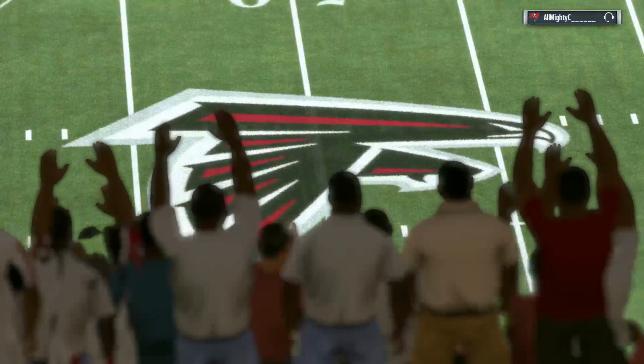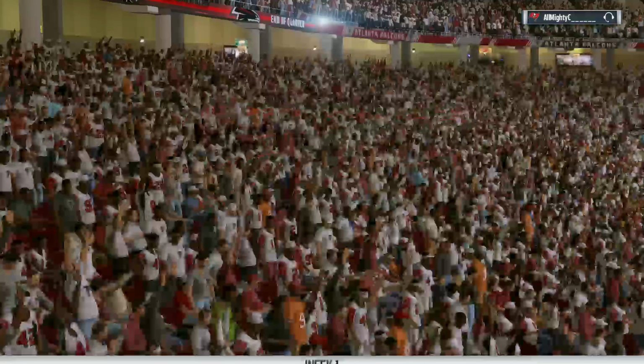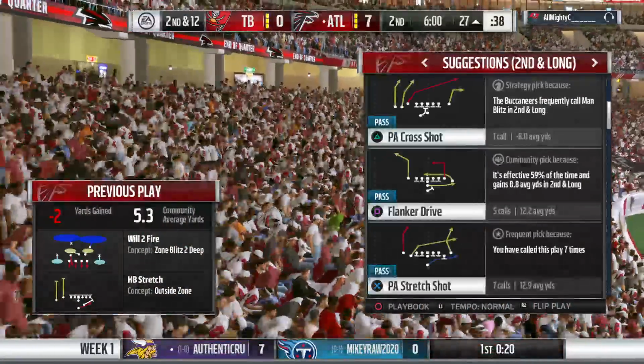Alongside Charles Davis, Brandon Gaudin, it's the Falcons in possession to begin quarter number 2, but they face a 2nd and long to start things out.